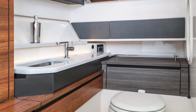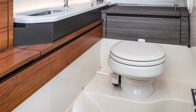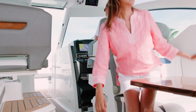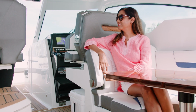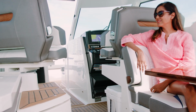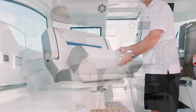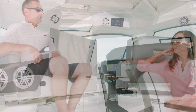Accented with beechwood, corian, and teak, the head is complete with storage, sink, and toilet, as well as an opening port light with screen. Guests will enjoy the dual-width companion seat located on the port side, with similar upholstery details and flip-up bolster found at the helm. Rotate the seat aft and further open the galley and aft cockpit social zone.